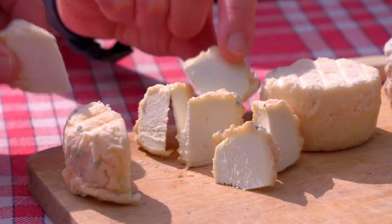Tomorrow I'm looking forward to spending another great day in the Pyrenees to taste more specialties.